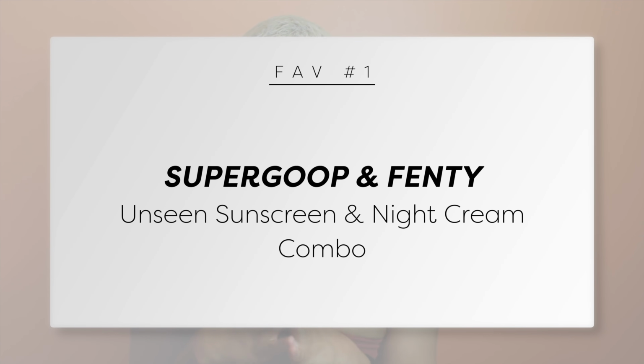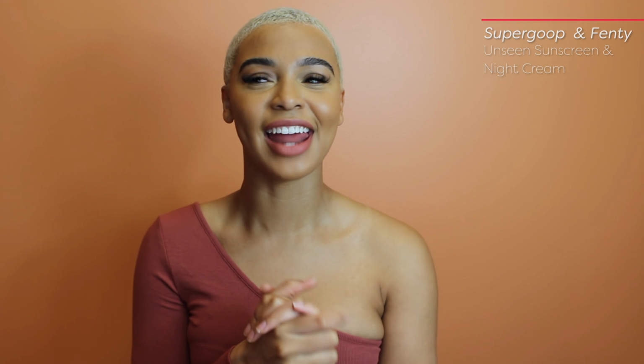Alright, let's get started. Number one, I've been having a new favorite skincare combo. I randomly discovered this when I was on vacation a few weeks ago. I went to Puerto Rico and I had accidentally packed my FENTY night cream and my SUPERGOOP Unseen Sunscreen. I usually just bring the FENTY Hydra Vizor because it's amazing, it gets the job done. Moisturizer, SPF, less things to pack. Clearly I lost my mind when I was packing, so I decided I'm just gonna try that moisturizer and pair it with the Unseen Sunscreen.